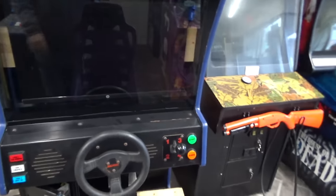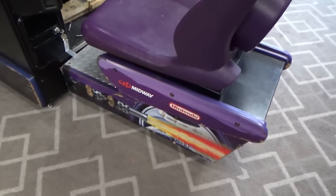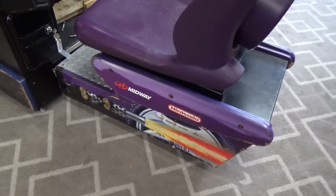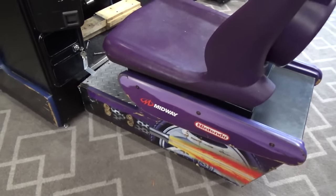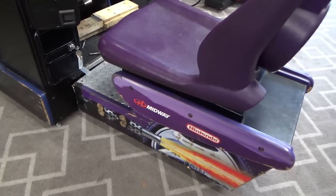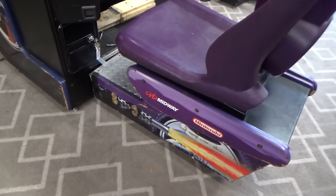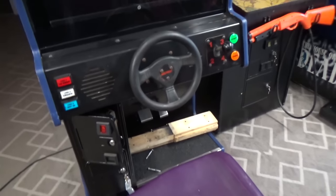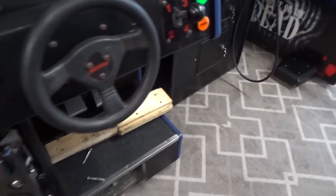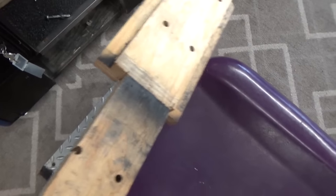So, they put an Exotica seat on it. I don't know why they went through all that trouble. You think they would have just left the USA seat on there. But maybe they lost it. I don't know. I don't have all the answers, I told you. But yeah, they had to modify these little brackets a little bit. They cut some of them off a little bit so it lines up right.